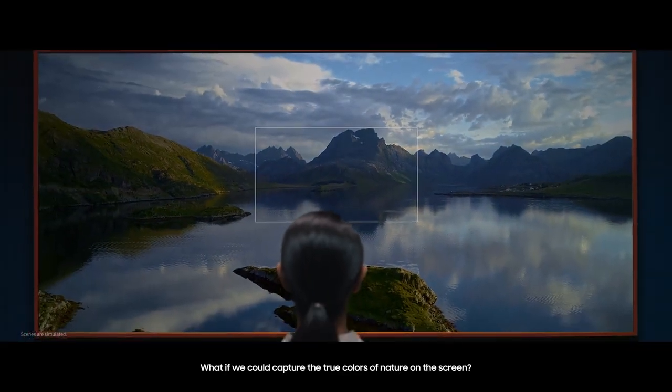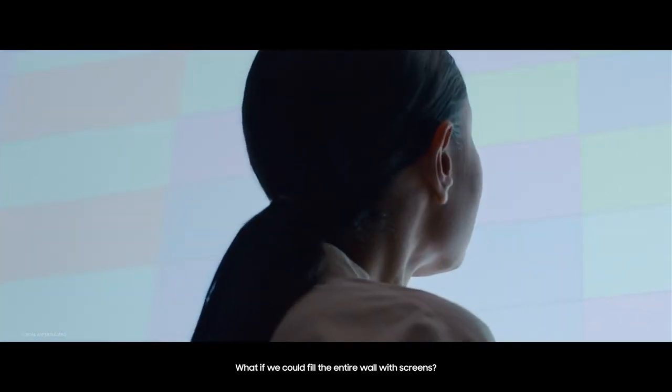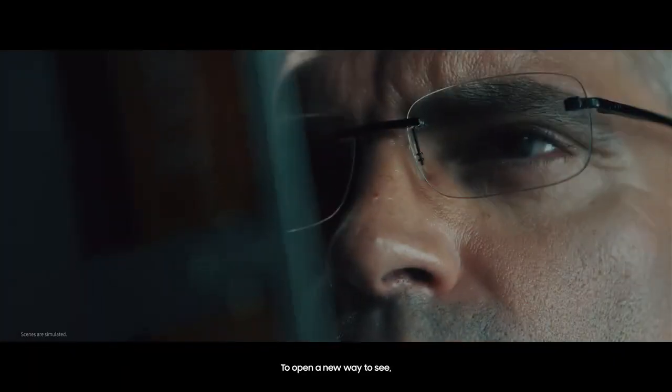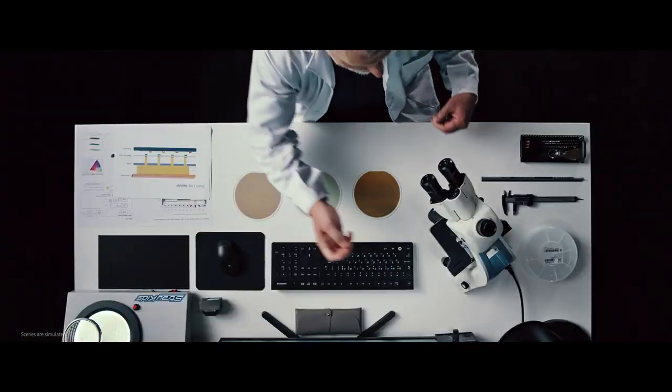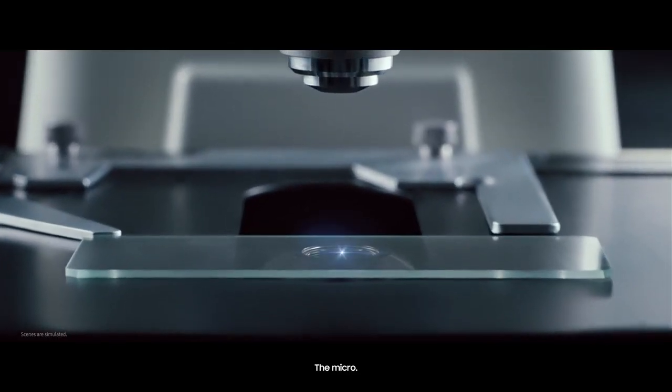What if we could capture the true colors of nature on the screen? What if we could redefine the shape of TV? What if we could fill the entire wall with screens? To open a new way to see, we looked out of the box and started from the smallest, the micro.